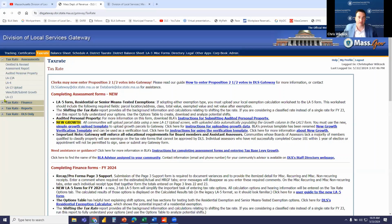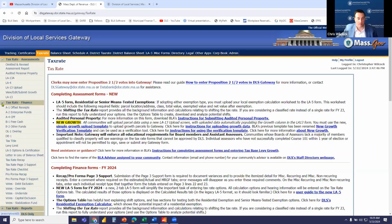And depending on your role in your community, you might be involved in other things. So things like the levy limit, you might have to review that or work with other departments or staff on other forms. Depending on what your role is in your specific community, some of these other forms are things that you'll look at too. We definitely look at the LA5 and sometimes the recap sheet.